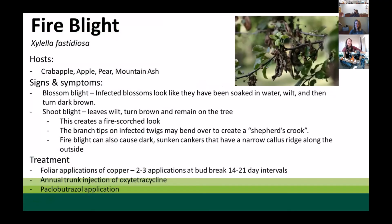I'll just bring this up really quickly. Fire blight. I know we deal with this a lot, kind of everywhere now, it seems. But there's our Xylella. Crabapple, apple, pear, mountain ash are our big hosts. You've got two different sort of stages. We've got blossom blight and shoot blight.